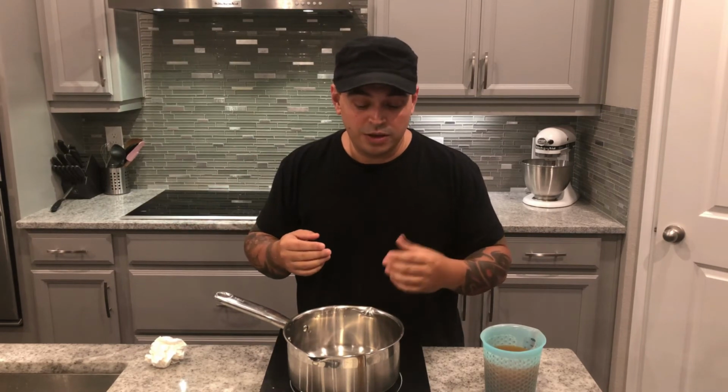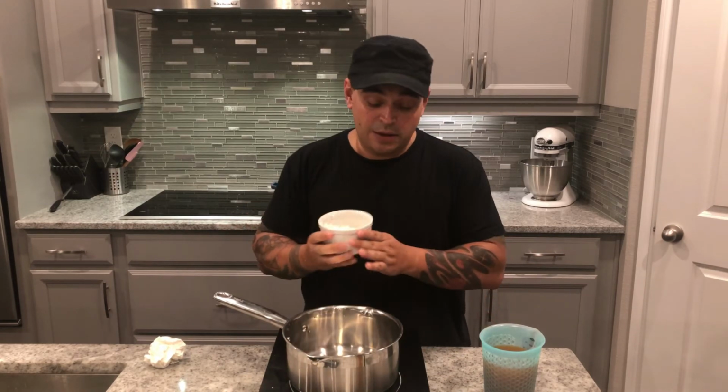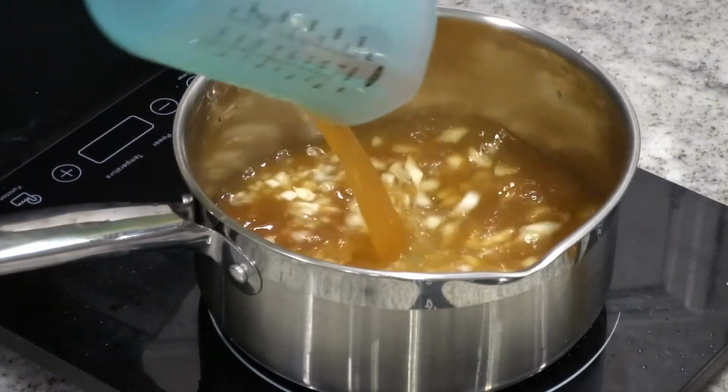So the chicken is cooking. Now we're going to do the sauce for the chicken. This one we had to look for a recipe for because there's not one that's really written down. What it basically says is this. You put some shallots. We have some onions here that we're going to put in, 2 cups of apple cider, and then we're going to go with half a cup of brandy.